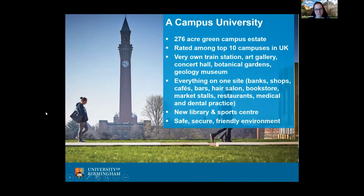So we are a 276-acre green campus estate, and we are rated among the top 10 campuses in the UK. We've got our very own train station and a range of other facilities on campus, including a geology museum with our own dinosaur. And everything is on one site. So you've got, of course, all of the academic facilities, but then you've also got banks and shops and restaurants and medical practice and a bookstore. And it's all in a very safe, secure and friendly environment.